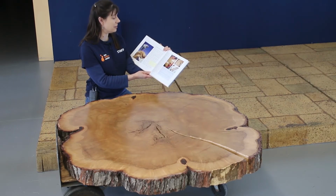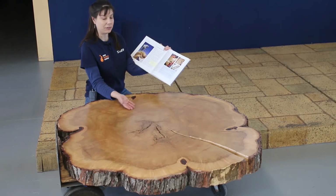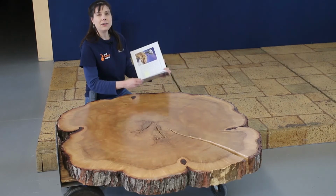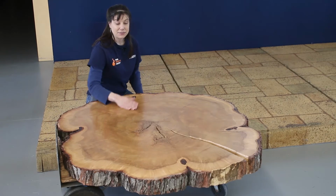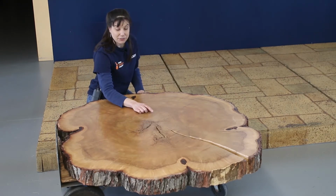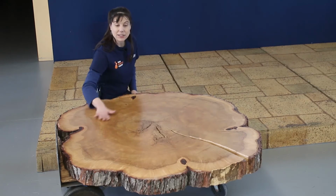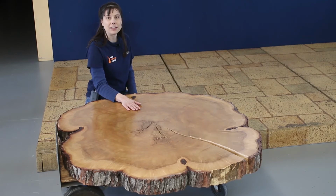Trees are great recorders of changing times because they respond to seasonal changes by growing more some years and less other years, leaving a record of annual growth in their tree rings. You can see this tree sample here in front of us, and I can see, because I'm close, all the different growth rates throughout this entire sample. And they all tell us about how the tree was growing at that time.